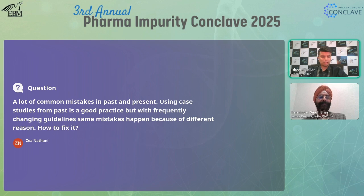Using case studies from the past is good practice, but with frequently changing guidelines, the same mistakes happen because of different reasons. And how to fix it? Okay. The question is maybe slightly broad and not clearly defined, but I'll still try to answer that to the best of the information provided. So it says there are some common mistakes in the past and present.